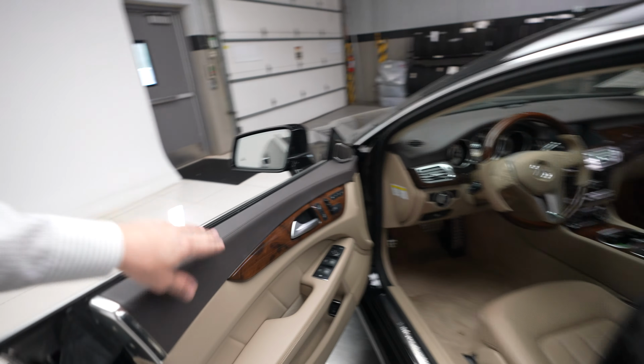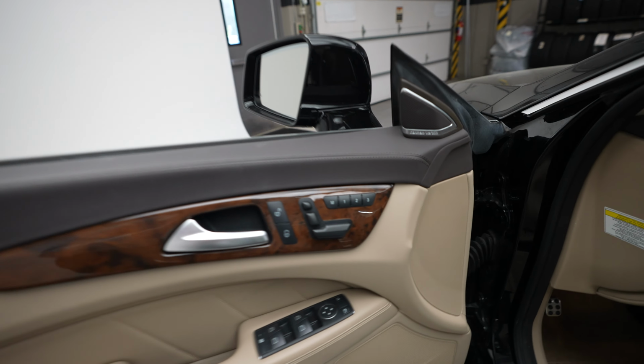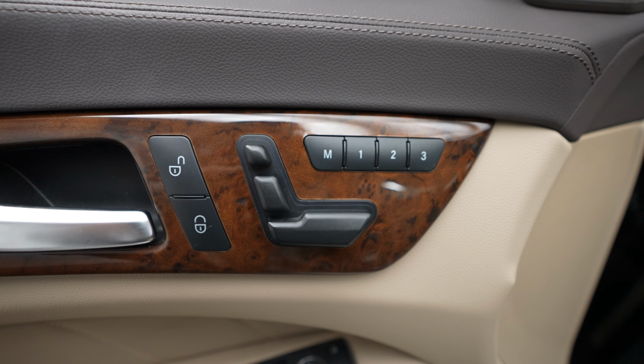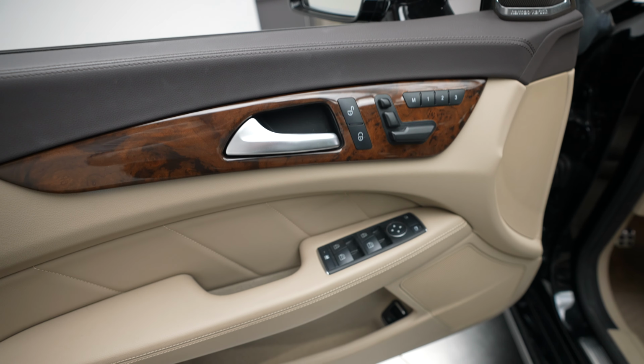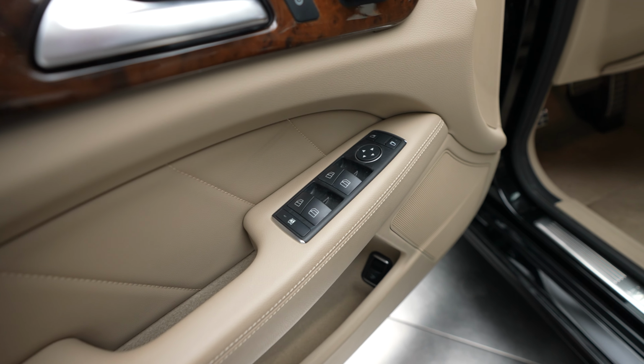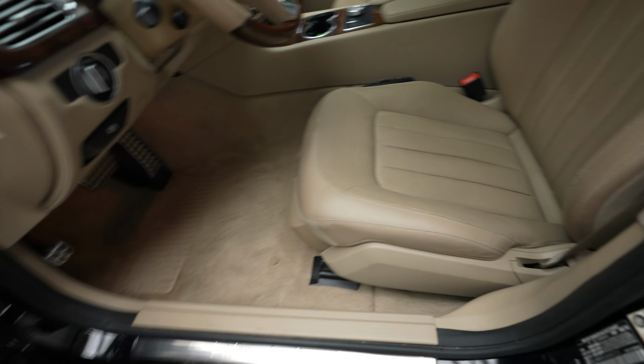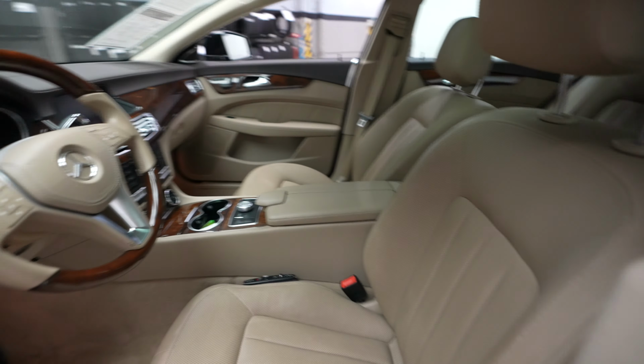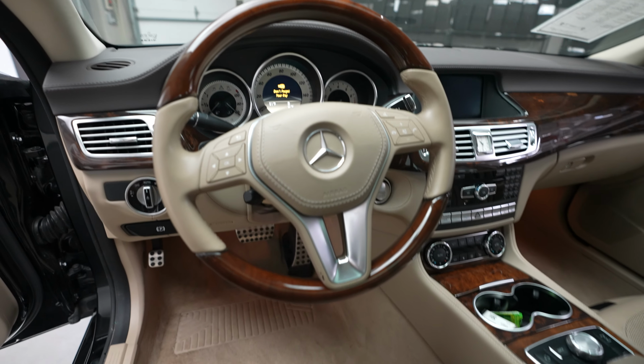And looking in here on the driver's side, we have memory seats with the driver's seat controls right here. Driver door controls. Driver seat, steering wheel.